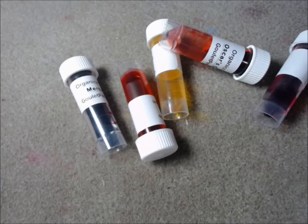Welcome to the first part of a series of Organics Studio Swatching Festivals. That's English, I swear.